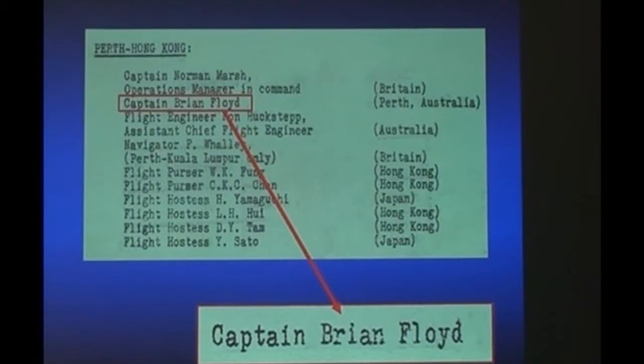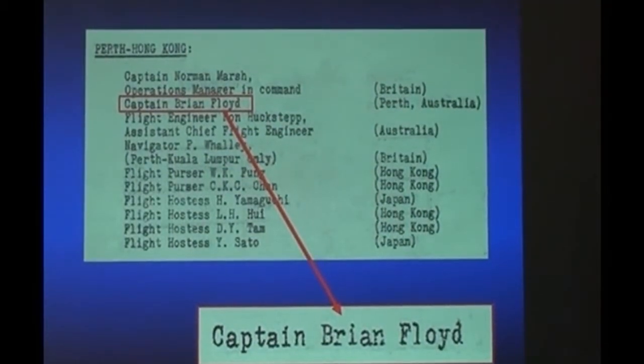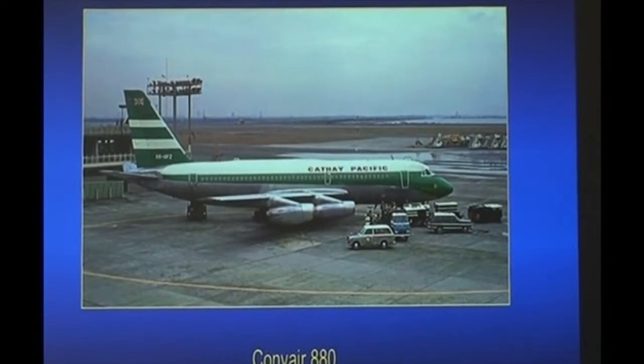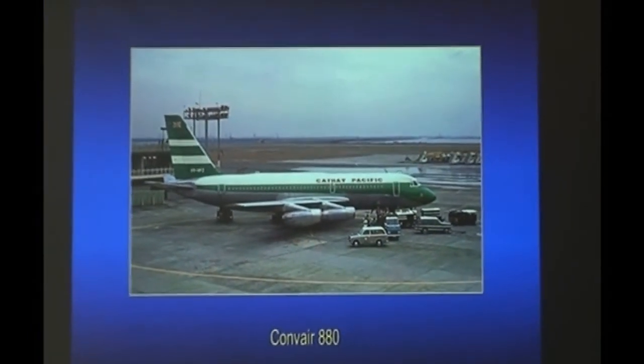Going back from Perth to Hong Kong, there were 2 captains, Norman Marsh, he was in management, and Brian Floyd. The flight engineer was Ron Hucksteep, and it's even got a list of all the cabin crew as well. There were 2,000 sets of these produced with 4 envelopes in each one, and the post office authenticated all of them with all these rubber stamps, but I would never part with mine. There's Brian Floyd's name on the passenger advice list, and Cathay 880, Convair 880.